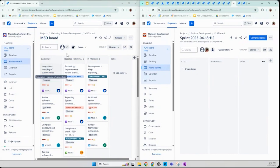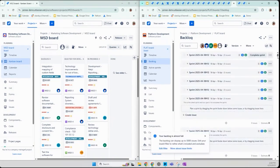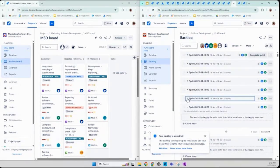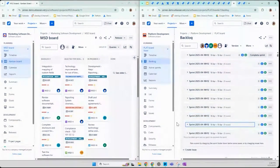So the Kanban board works on workflows continuously through stages without fixed time boxes, whereas with sprints, you set a certain amount of time and then you check in with each team, so you can run it on a week or 2-week basis. And then here in the backlog, you can see all of the issues that aren't tied to sprints and how they're organized into sprints here. And you can schedule out as far as you can plan.